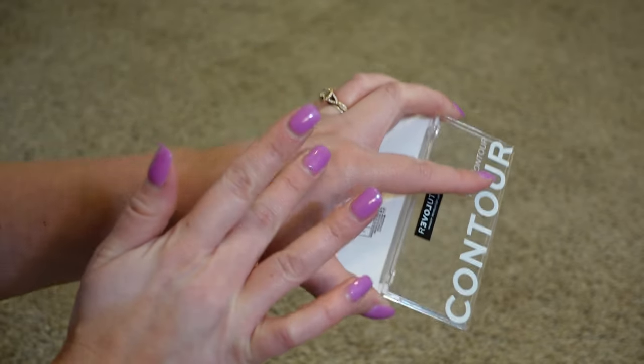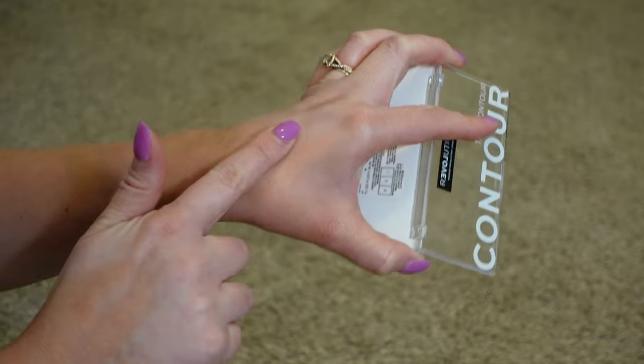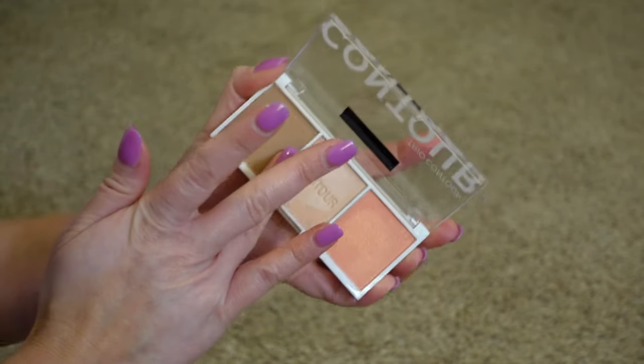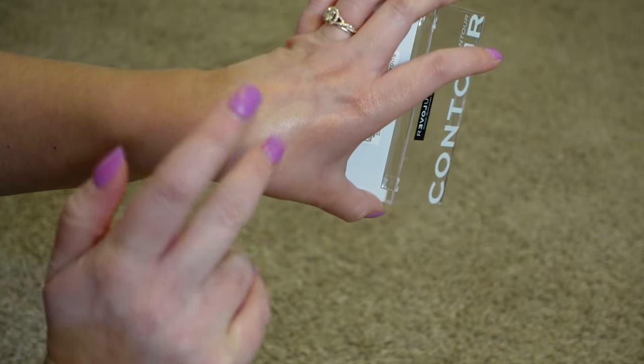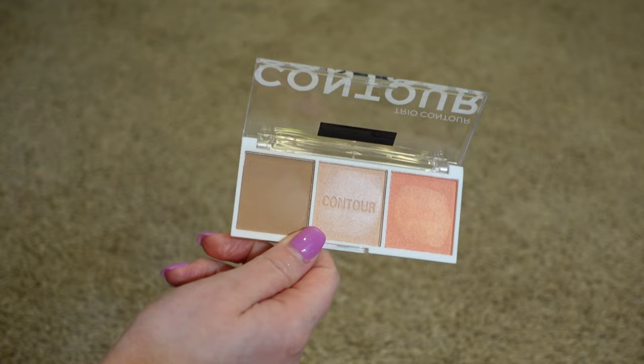Blush, highlighter, and bronzer. The blush is so pretty. I love it. Highlighter, so pretty. Contour, I called it a bronzer, but so pretty. I mean, I don't know if that swatches as well. Well, that's okay. I love this. It's like $2.98 and totally worth it.